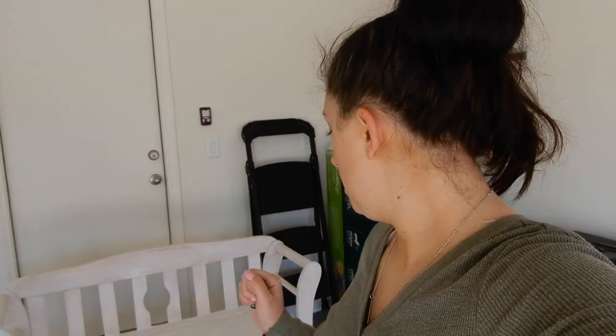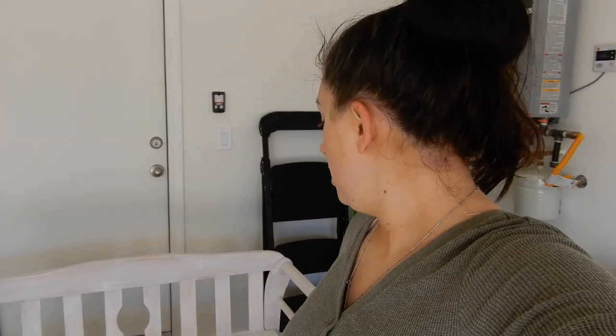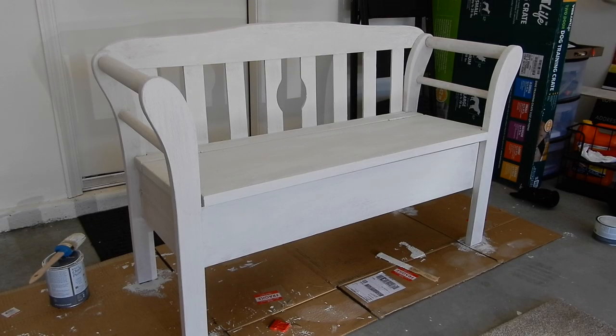Really my goal. But when I initially put on the coat, I was like, "Ooh, this looks a little thick," but I always forget that it dries a little bit lighter. So I'm excited to see how this turns out. I'm actually really, really liking it so far. I was a little nervous at first. I didn't think I was going to fall in love with it, but I'm really liking how this is looking so far. So, yay.